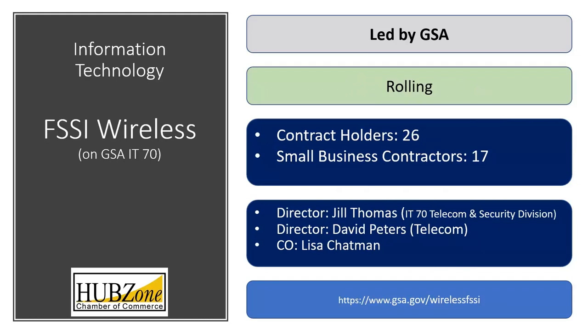The Federal Strategic Sourcing Initiative wireless contract allows agencies to implement cellular service plans and devices through unified acquisition, improved information management, and a center of excellence that can be shared government-wide. Note that this new mobility solution is on IT Schedule 70, the Enhanced Special Item Number SIN 132-53.